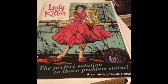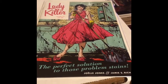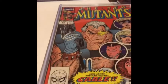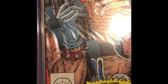I think I sold it. But I have both volumes, and I really should have kept it because I need to get this one graded. And if I want to reread it again, then I gotta either buy the trade or I gotta get this. This is an old book. I've had this forever. This is the first Cable. I think it's in pretty good condition.